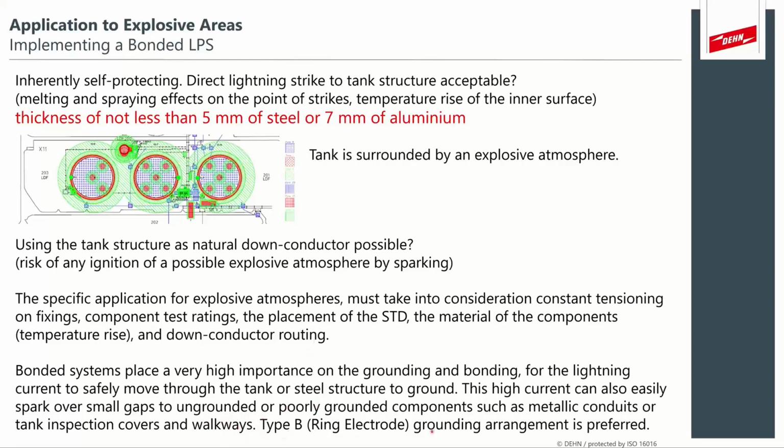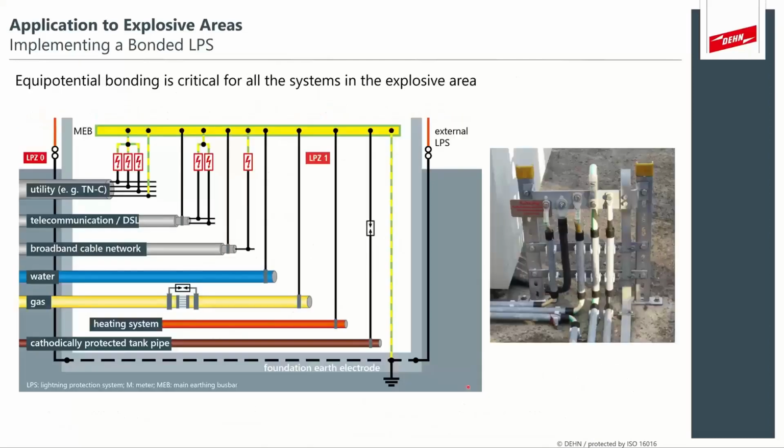And then what about the grounding system? Is a simple earth rod enough? Do I need to bond these tanks together to try and create more paths? Do I have to have a ring electrode? Those are all important things when we have to implement a bonded system. Very high importance on these types of things. And it's not even mentioned here, but surge protection devices as well. And like I said, surge protection devices play a very important role when it comes back to the principle of equipotential bonding, where I need to bond everything, make sure everything right next to the tank is equipotentially bonded together.